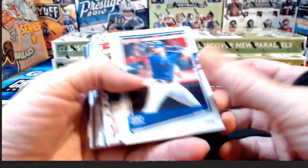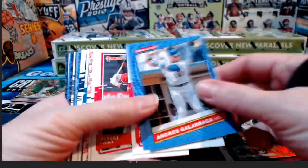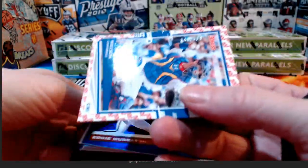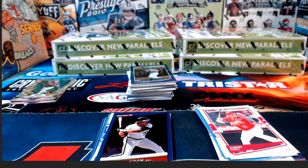All right. Off to the races, as they say. I haven't really been following horse racing this year. I don't even know who's the front runner for the Derby or anything. That is numbered to 100 for the Cubbies. It's Willson Contreras.